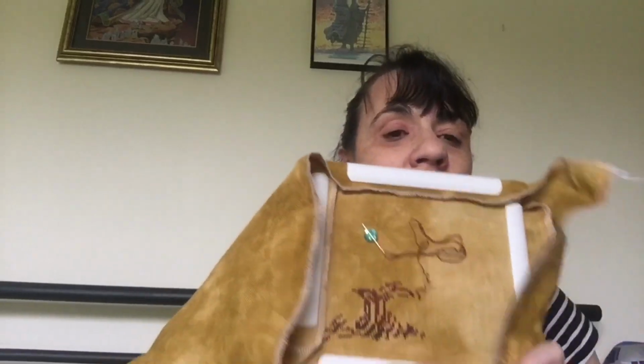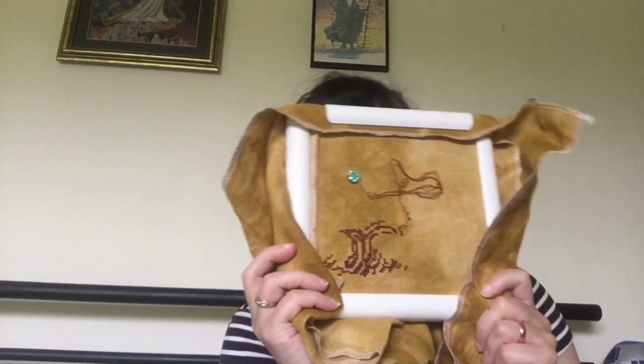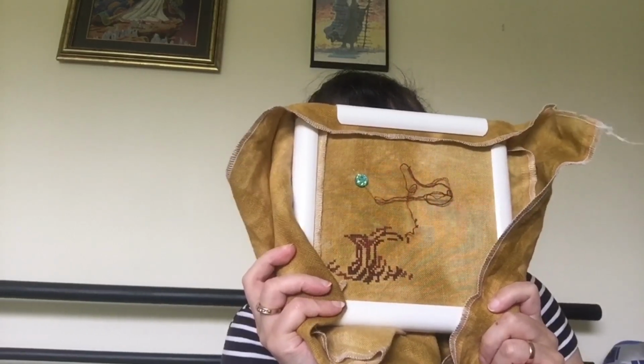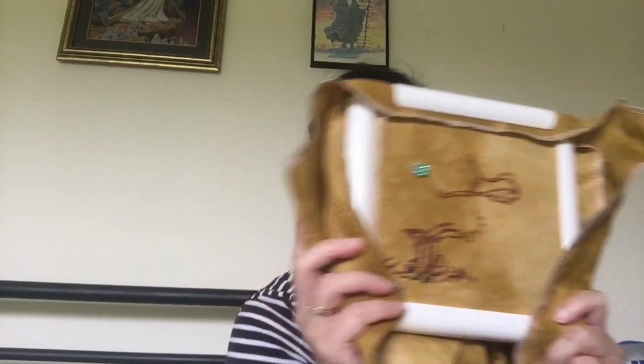I had help choosing this fabric. I liked this fabric, but I wasn't sure on it. Then I took it to retreat to show the other ladies, and a lot of them agreed, yeah, use this fabric, this is going to be good. So okay, I'll do that. I'm glad I wasn't the only one who thought, oh yeah, that could be really good.